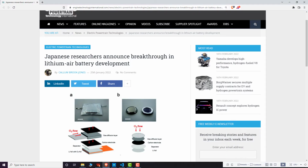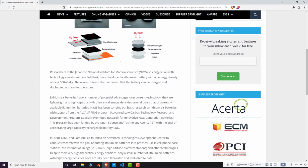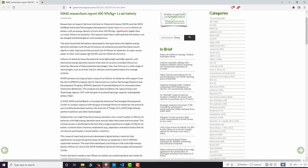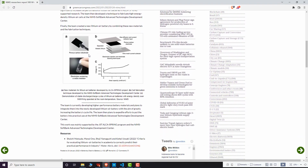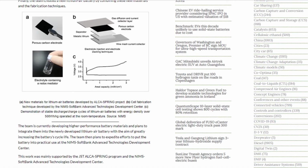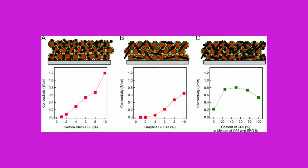The Japanese National Institute for Materials Science and SoftBank have developed a 500 Wh per kg lithium-air battery. This is more than 4 times better than what is available now. The team achieved this by building a highly porous electrode from carbon black, which is self-standing and achieves a discharge capacity of around 7000 mAh per gram even at a current density of over 0.4 mA per square centimeter.